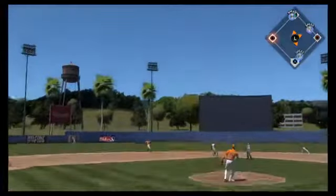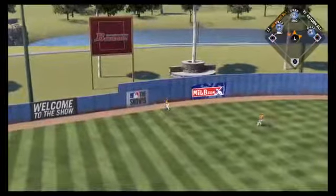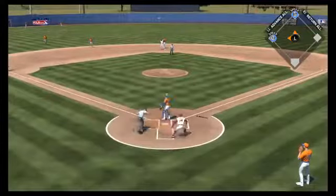Hit in the air out to left field. Waiting on it is Jimenez. Oh, don't know what happened there, but he missed it. Gwynn rounds third and is digging for the plate. And he is out on the tag.